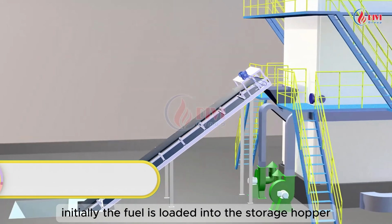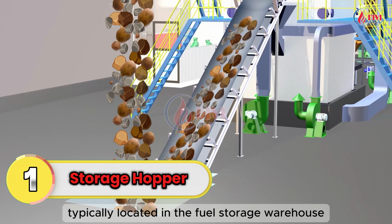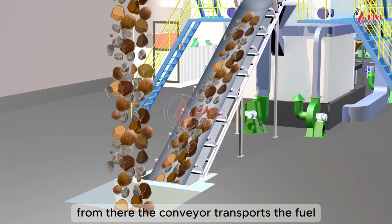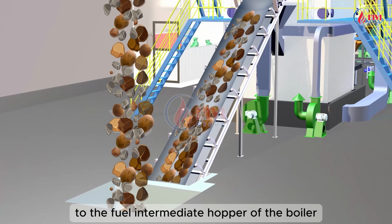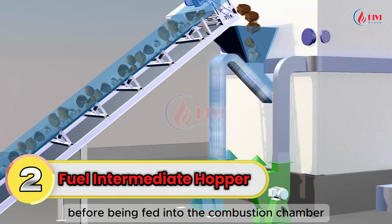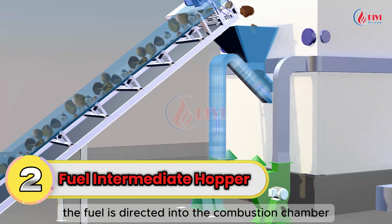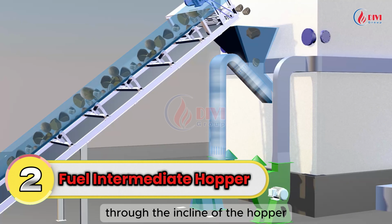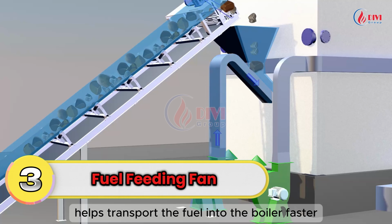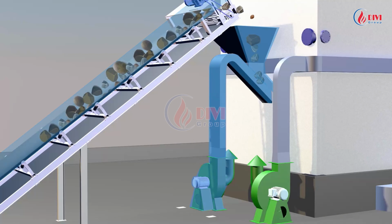Initially, the fuel is loaded into the storage hopper of the conveyor, typically located in the fuel storage warehouse. From there, the conveyor transports the fuel to the fuel intermediate hopper of the boiler before being fed into the combustion chamber. At the fuel intermediate hopper, the fuel is directed into the combustion chamber through the incline of the hopper. Air from the fuel feeding fan helps transport the fuel into the boiler faster and prevents backfire.